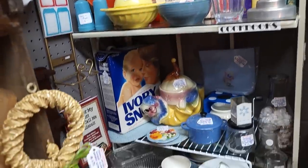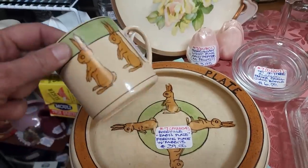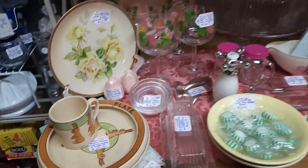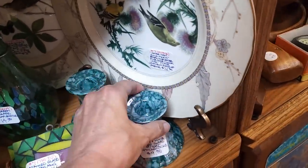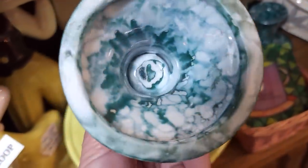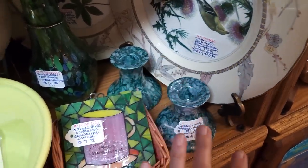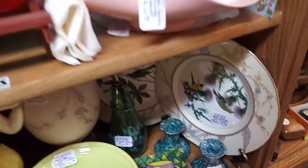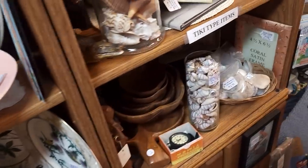Let's see what we got over here. Oh, Roseville baby's plate with rabbits. Oh, I see some really pretty candlesticks. Marbled glass. Those are cool. It doesn't really fit with anything that I have. I mean, yes, I know I could sell them, but I'm not sure I could get more than maybe 15 to 20 for those.